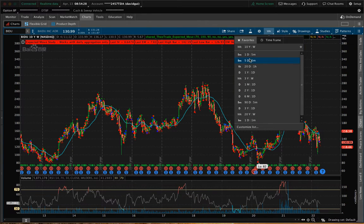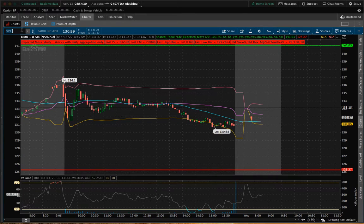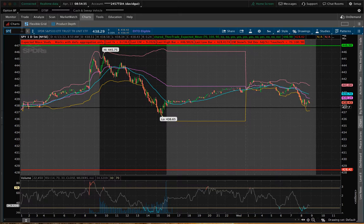A lot of the concern in the market is inflation and the speed at which the Fed will increase interest rates. Interest rates have been low for a very long time, and what I would say is it needs to increase, because if we don't increase interest rates, inflation is going to run very, very high.